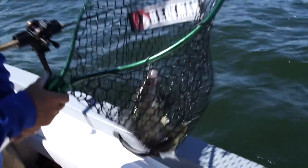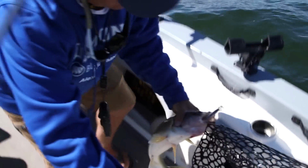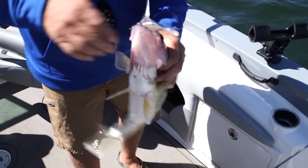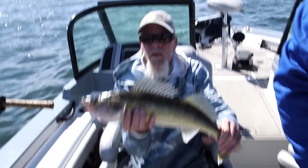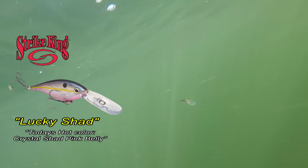Walleye. Lucky Shad walleye. That's what I'm talking about. There you go. $22. There you go, man. Nice. Good job, Dave. So today we're trolling the Lucky Shad crankbait. And I actually call this pattern Lucky and Lead because we're trolling the crankbait with lead core line. Lead core line is a lead-centered line that takes a bait deeper than it traditionally runs on monofilament.